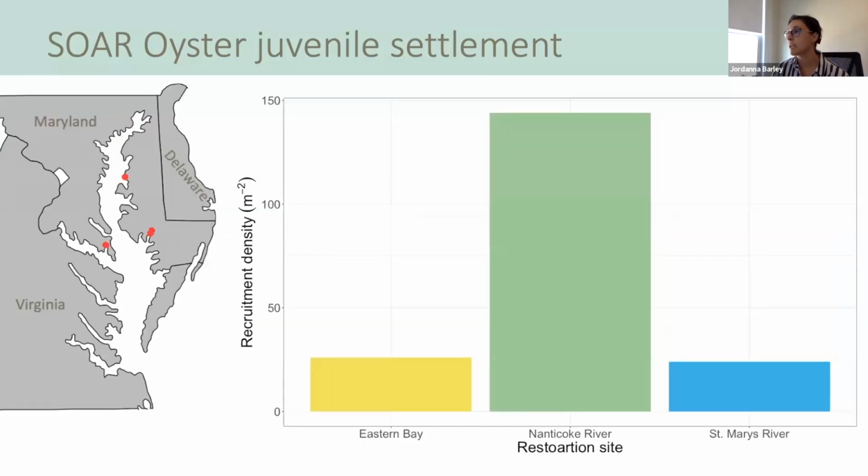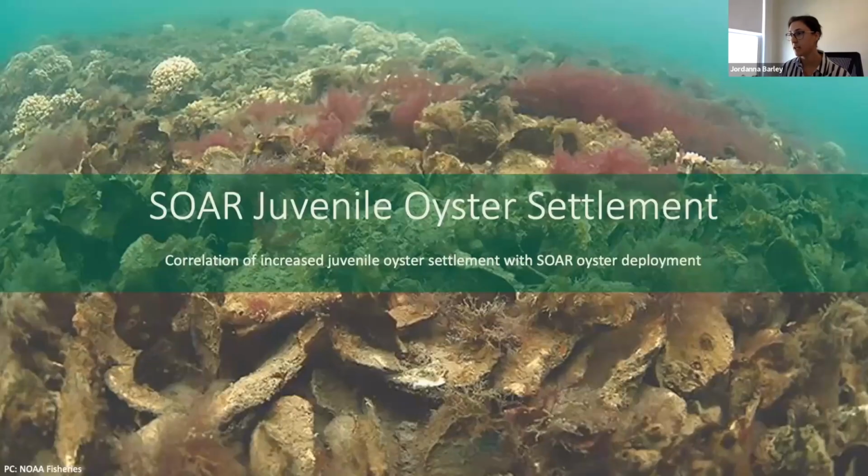In Maryland, again, we don't have a time series of recruitment for these particular sites, but just the fact that they are producing juveniles and settling in the first place is very promising. So just overall, we are seeing a correlation in increased juvenile oyster settlement with the SOAR oyster deployment. As I said before, we do need a lot more data to determine if this is because of the SOAR oyster program, but the correlation in and of itself is encouraging.